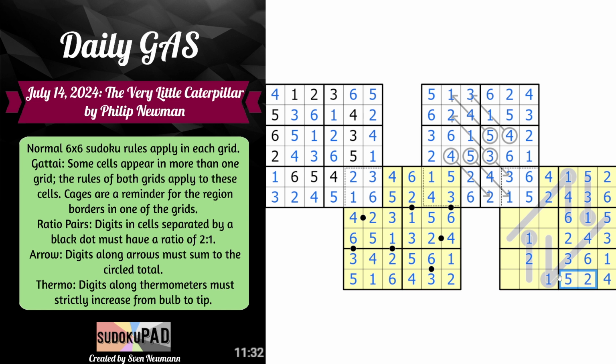Then 5, 2. Oh, 5, 2, 4, sorry. This can't be 4, so this must be 5, 4. 4, 4, 6, sorry, of course. What's greater than 5? Only 6 in this case. 4, this is 5 across here. Then we're still missing 3 and 2. This must be 3, this must be 2.